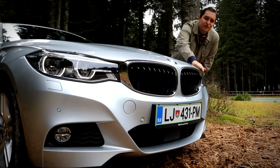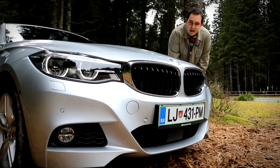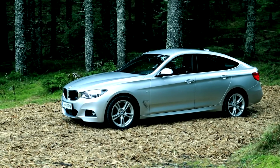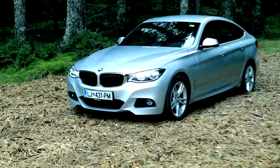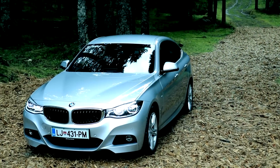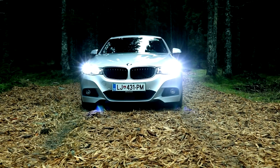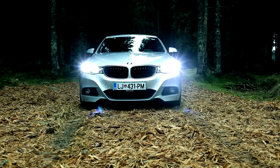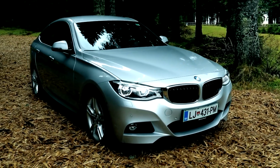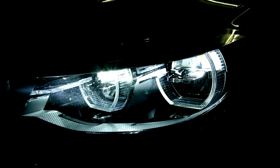Just look at this front, for example. If you see this in your rear view mirror, you'll think that behind you is one of the sporty M models. The GT has less of a sloping roof at the back, which means a somewhat less appealing backside. But that doesn't mean the car is ugly, although it's true the shape takes a little getting used to. The front is really BMW aggressive and grants the car a sort of presence, which turns heads even when the vehicle is merely parked.